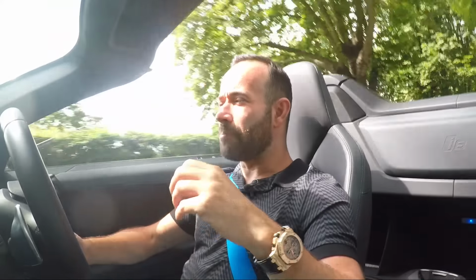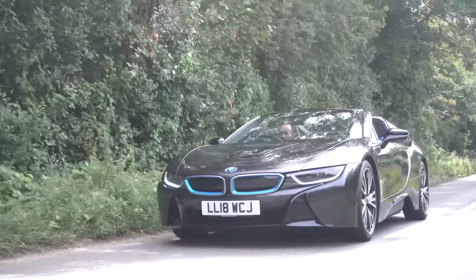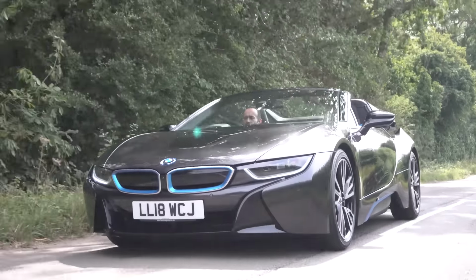So as you may or may not know, this has the engine from the Mini. It's a 3-cylinder, 1.5 litre turbocharged engine. And it actually sounds really good when the petrol engine kicks in. It sounds kind of grunty, which I didn't expect either.